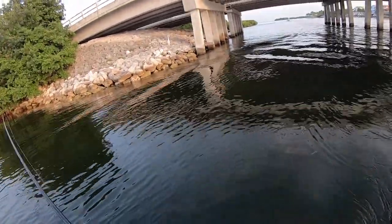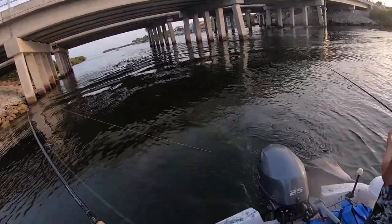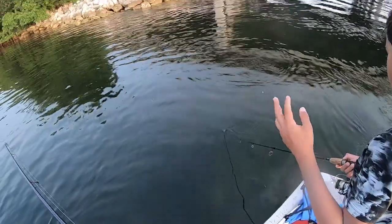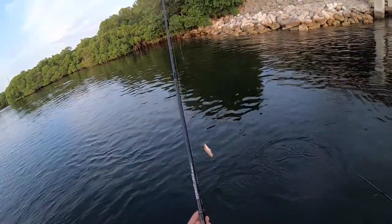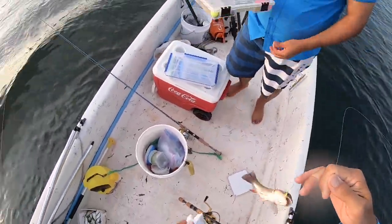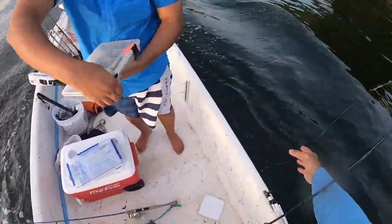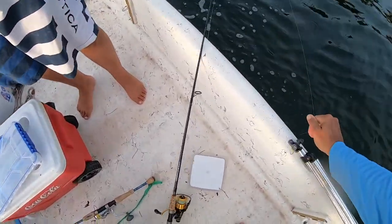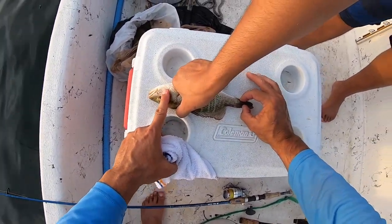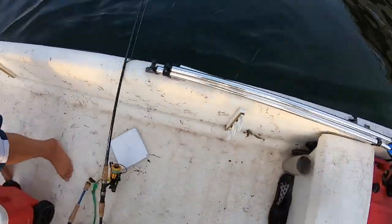Is that a big one? It's probably a chub. Or mango. Dude, that's a keeper. It might be. Close. Woo. Almost hooked myself. And he's our first keeper. In the pot goes the mango.